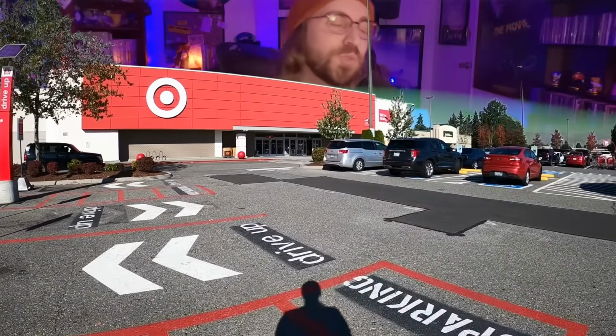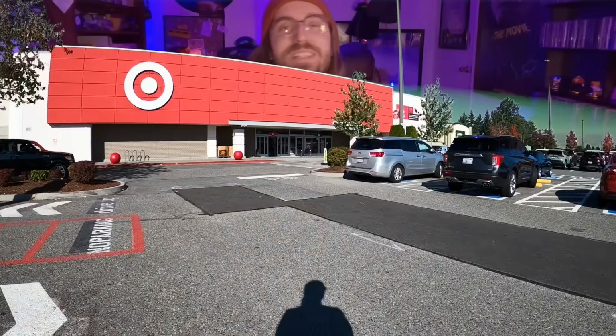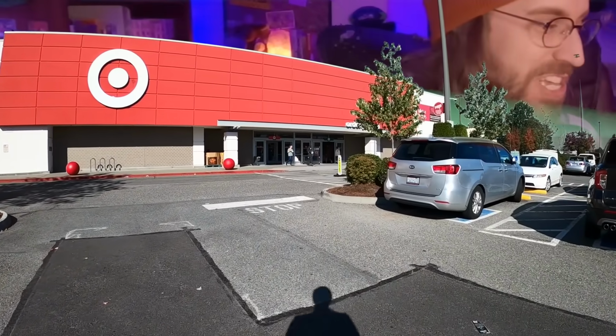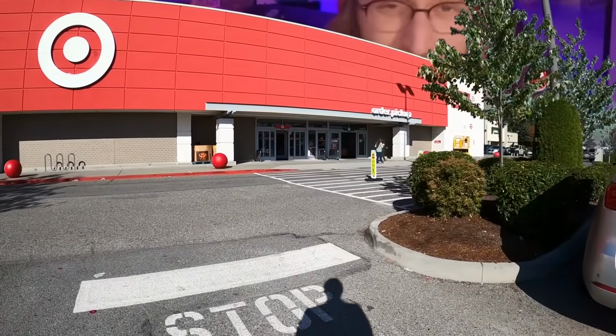Okay, so I know I said we were doing thrift stores, but Target was right there, and I couldn't resist the temptation. I had to swing by Target. I love going to Target. You can still get good deals at Target, right? Right?